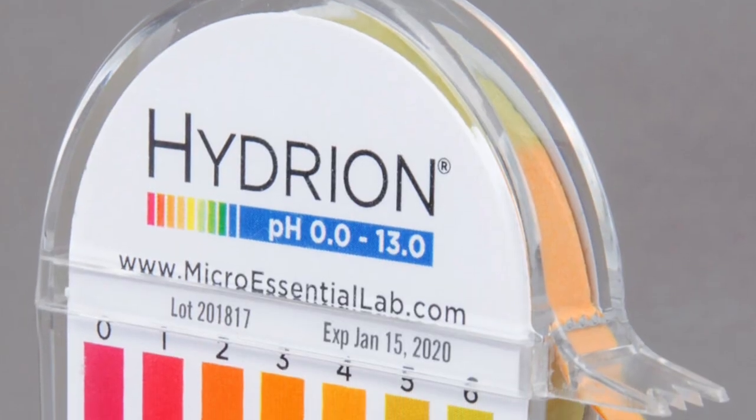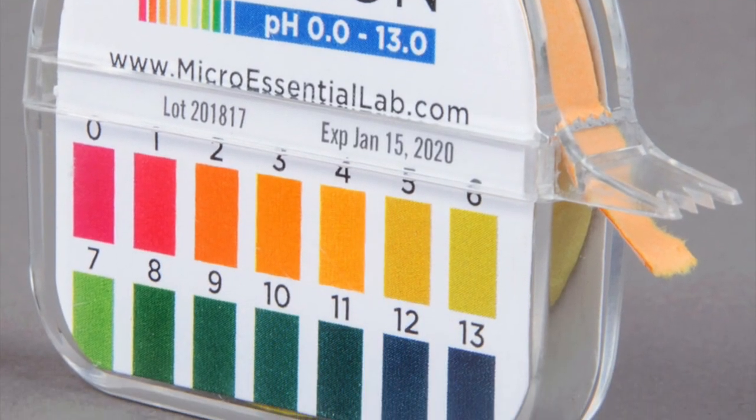Okay, so the next thing on the list is pH strips. Now these you can get anywhere. You can get them at, I think Sally's do have them. You can go right on Amazon. You ain't gotta leave your house, okay? Just go on Amazon and click. You pay like $4 or $5 and get you some pH strips.